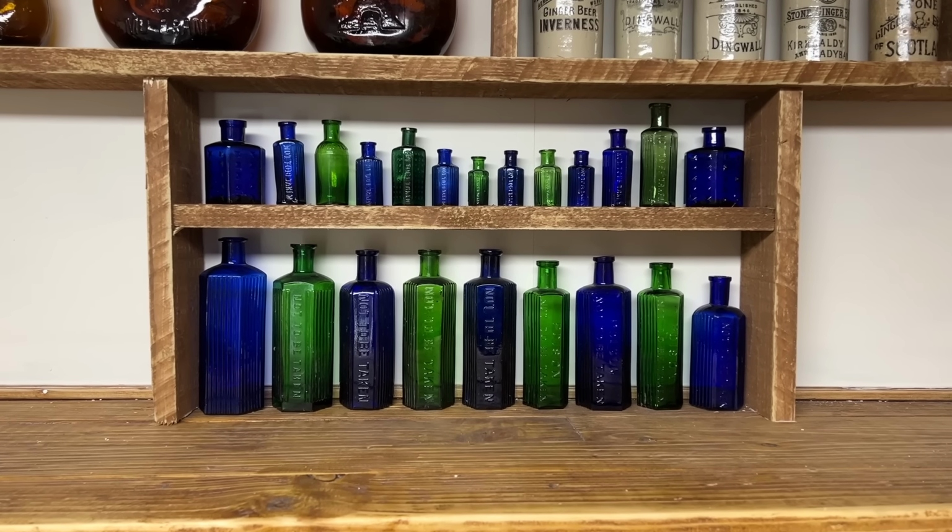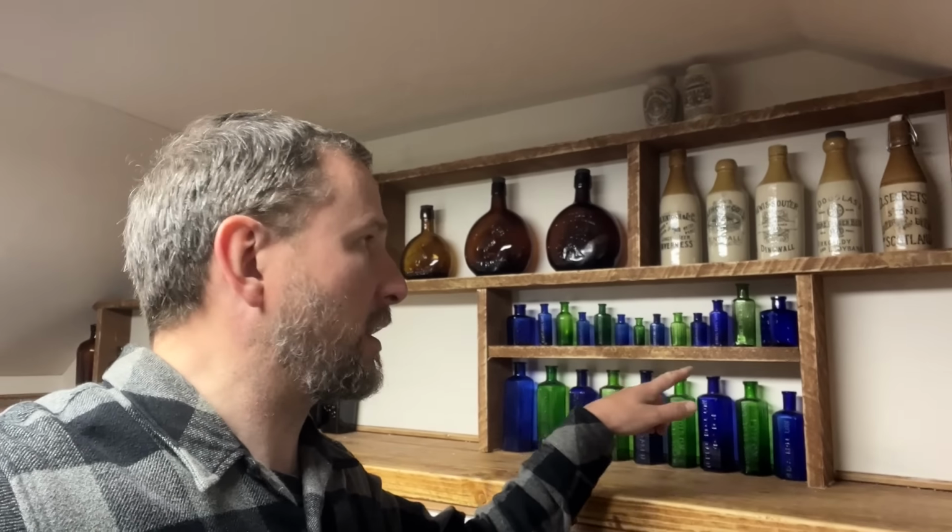Okay, I couldn't resist it, so I put in a horizontal one there. And this shows off my blue and green poison bottles, or some of them, because I've got more in the house. But these look really beautiful in there, I think. So yeah, that's the kind of thing I'm on about. I can put in more of these if I want to, but let's see. I'll see what Sarah says as well. But yeah, I'm really chuffed with that. It looks pretty cool.